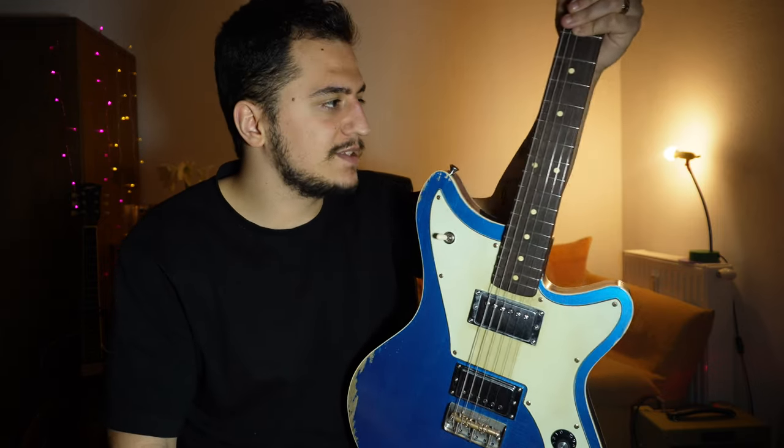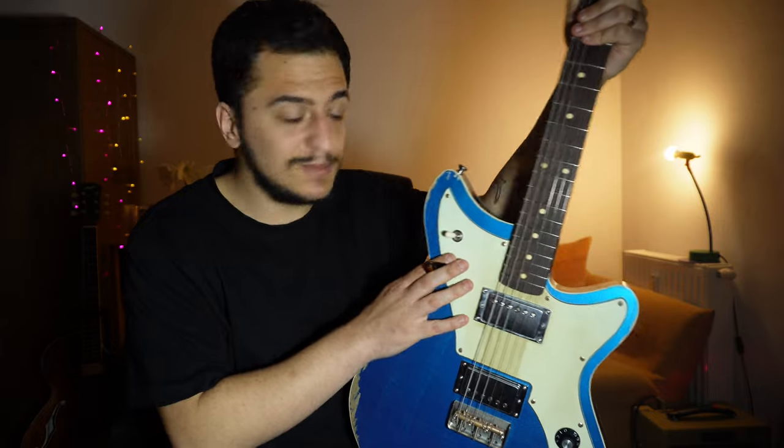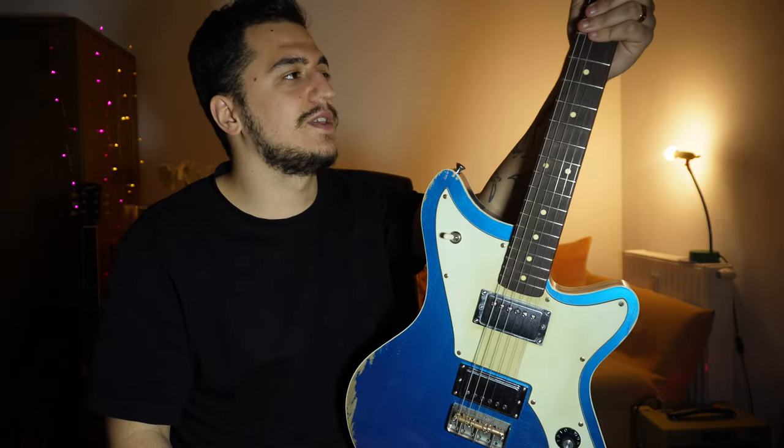If you have any questions about this guitar specifically or about Kauffmann Guitars, leave them under the comment section down below, and I'm gonna do my best to answer them. If I don't know the answers, I'm gonna just relay all the messages to Kauffmann Guitars, as they sent me this guitar to check out, and I'm really, really thankful for that.